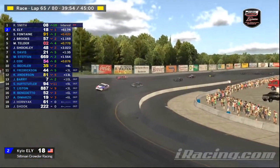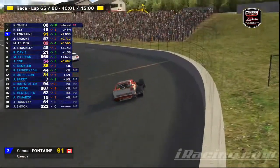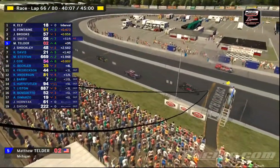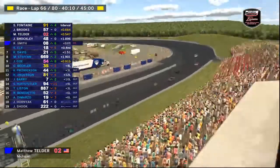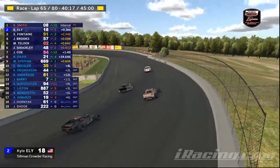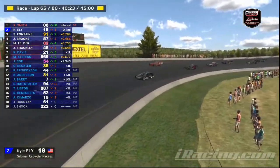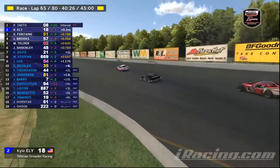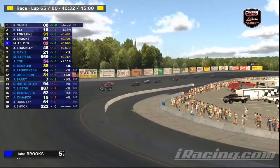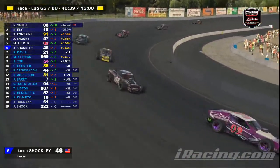So Eli is still in front here, and it looks like Fontaine is hanging on to that second position really nicely. It is Jake Brooks in the third spot. It's Matthew Telder in the fourth spot. And it's going to be Jacob Shockley moving up to the fifth spot. And the way I see it, we still only have 6 drivers on the lead lap. Eli, actually it's only 5. Eli, Fontaine, Brooks, Telder, and Shockley. Shockley there in the 48 car. There he is.